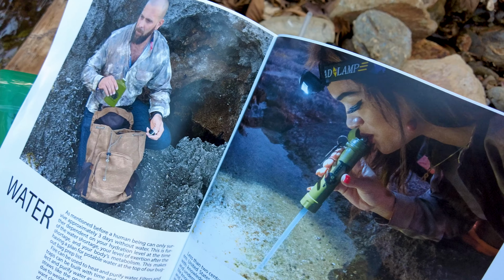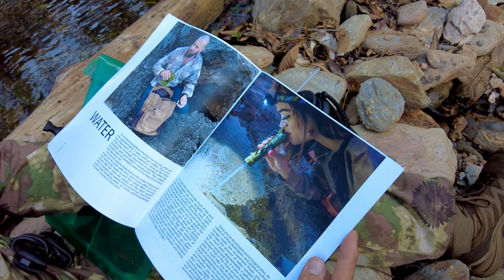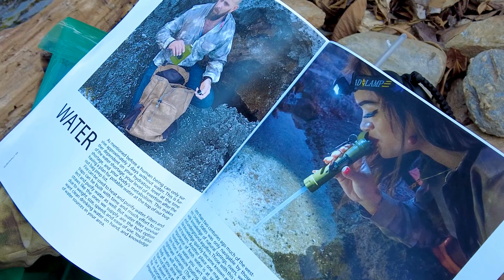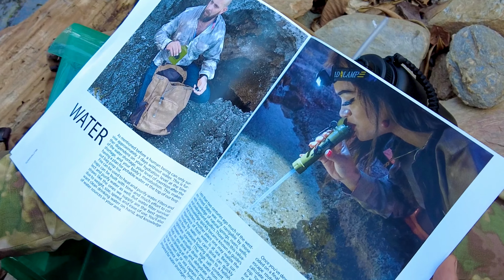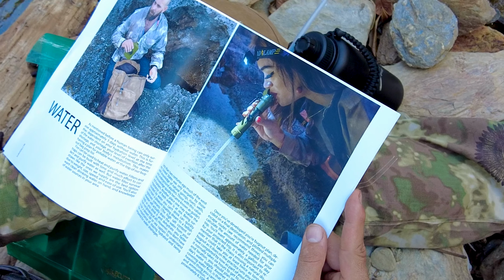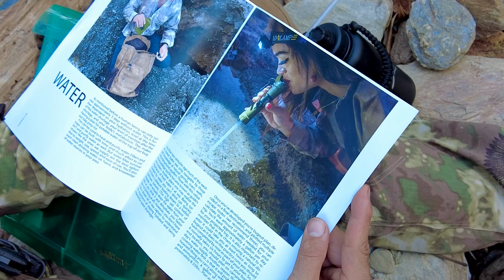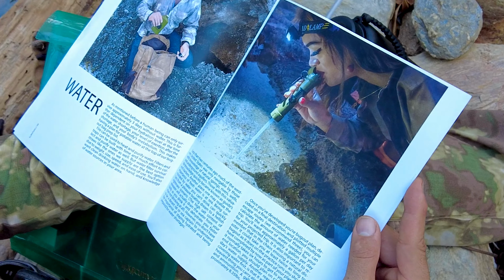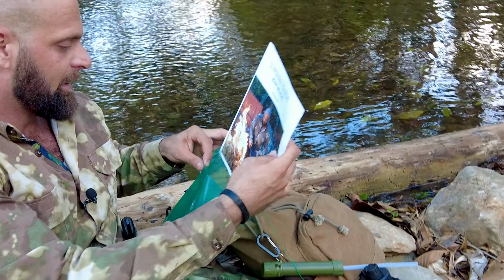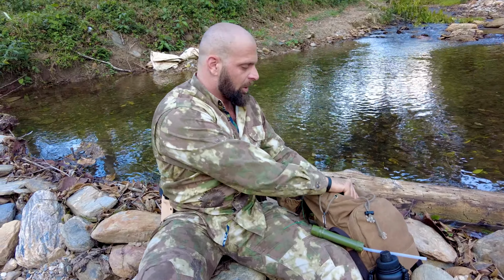I'll read the first paragraph here, and then the rest you'll have to check out for yourself. As mentioned before, a human being can only survive approximately 3 days without water. This is further dependent on your hydration level at the time of the water shortage, your level of exertion after the shortage, and your body's metabolism. This makes having a plan for potable water at the top of our bug out bag prep list. That's also why we include inside the bug out bag various items in regards to water.